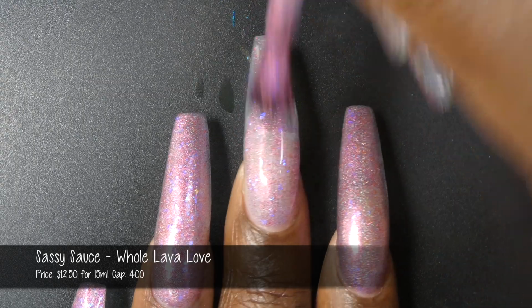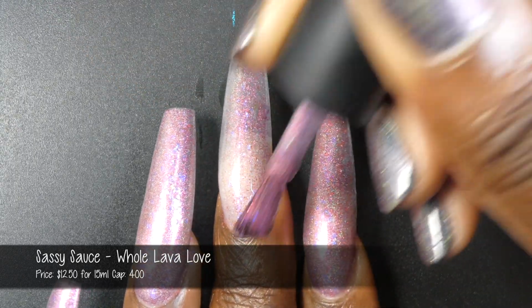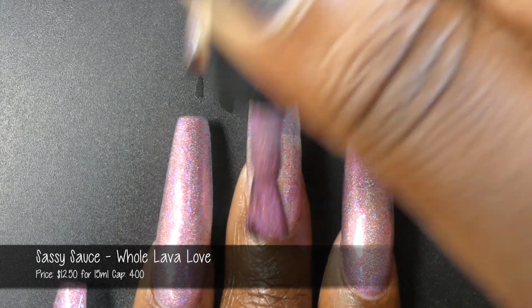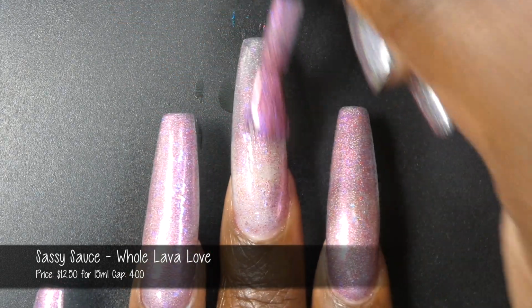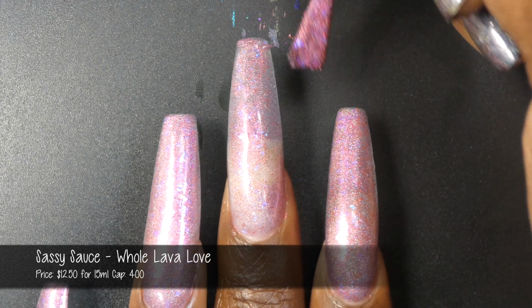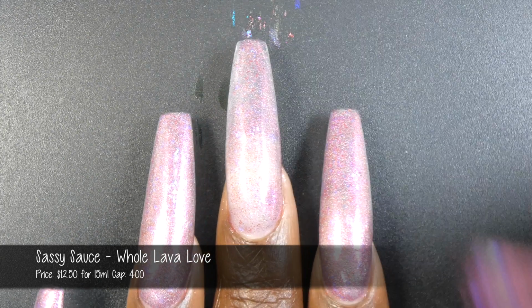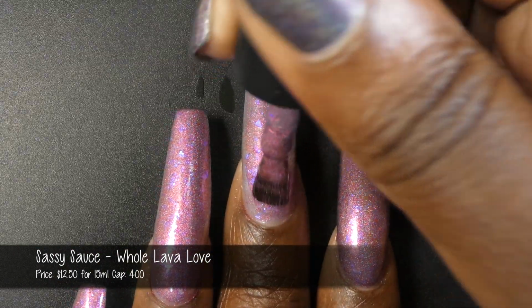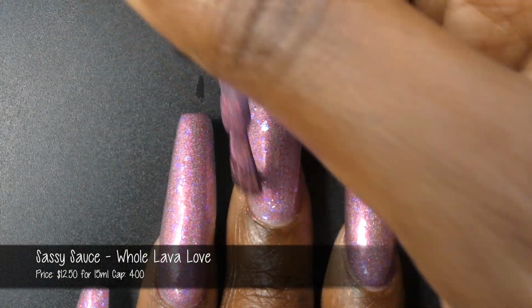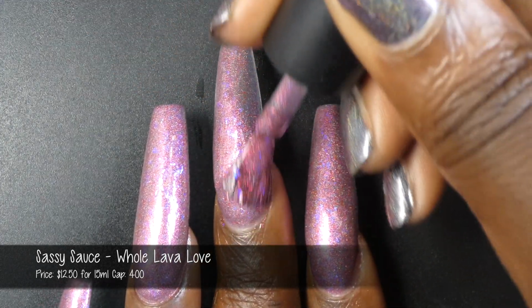Next up, we have Sassy Sauce Polish with Whole Lava Love. This one is inspired by a photo of lava pouring down with a beautiful sunset in the background. This is described as a blue tinted jelly base with a strong glowing red gold shift, red micro glitter, ghost flakies, and a hollow flame.